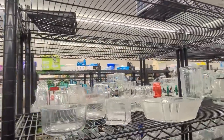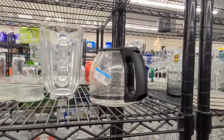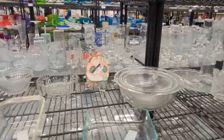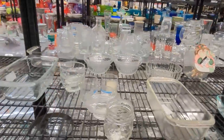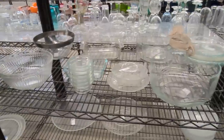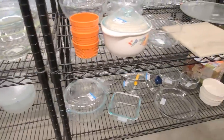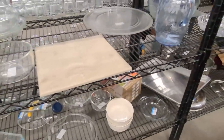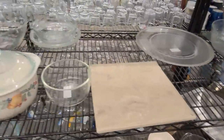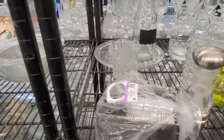Again, the shelves are quite sparse over here, which means, excitingly, that they are planning to bring out more carts. Hopefully, they will do that before I leave. But if not, there's always next time. Clear glass, bakers and pitchers. Lots and lots of kitcheny bits.